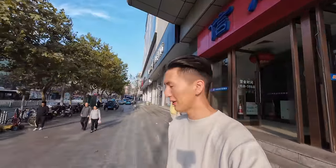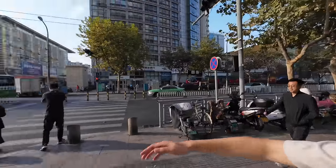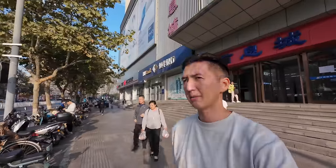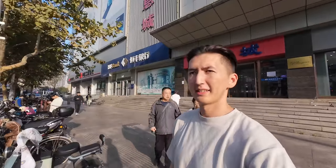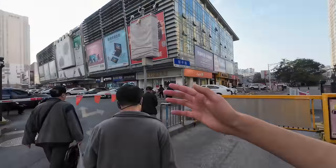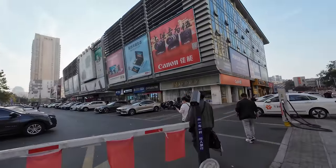Alright, so as I was saying, this whole street is literally just filled with electronic shops. You can go down this way, or we can go down here. We can literally just find anything we want. Let's keep looking around and see what we can find. Let's cross this road. So this is where we're going to head to. It's another electronics shop. As you can see here, they all have these big signs, so you can't miss them.